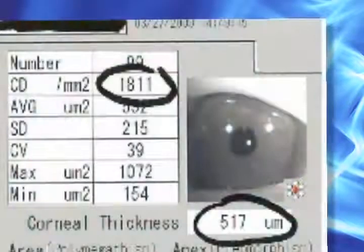You see two numbers circled on this test. The first number, the larger number, is the number of cells per square millimeter, and in this case, it's a fairly good number. The second number is something called the corneal pachymetry, or the thickness of the cornea. Again, in this case, it's fairly normal, but there's no way I would know that without this test. And again, unfortunately, this test is not routinely covered by your health insurance.